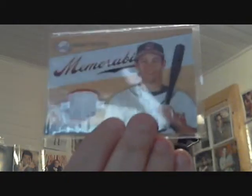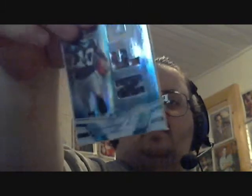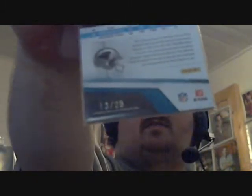Grady Sizemore. Daisuke Matsuzaka. This one I got for my Armani PC, which I've been neglecting, so I picked up a couple. This one is an Absolute jersey or patch or something, auto, numbered out of 25. So that'll be a nice one for you. I hadn't bought many Armani cards in the last little while, so I figured I'd get a couple.